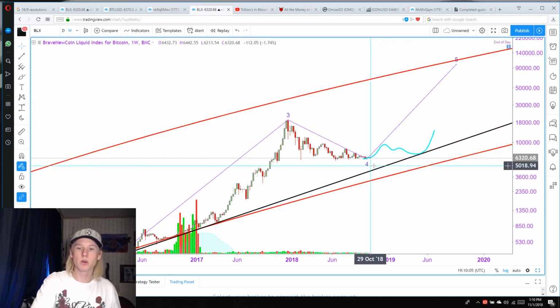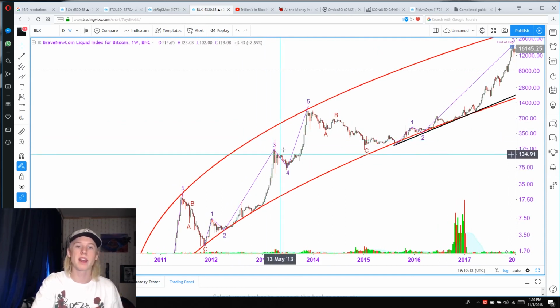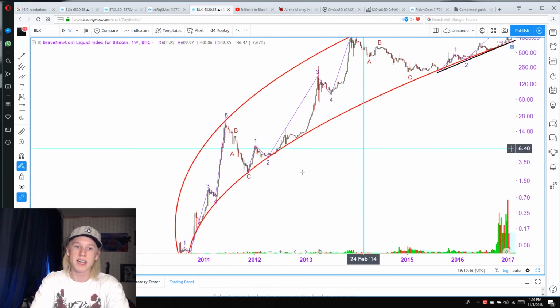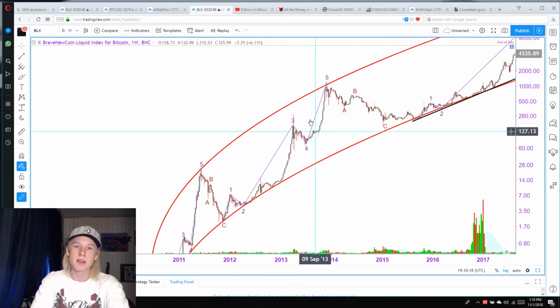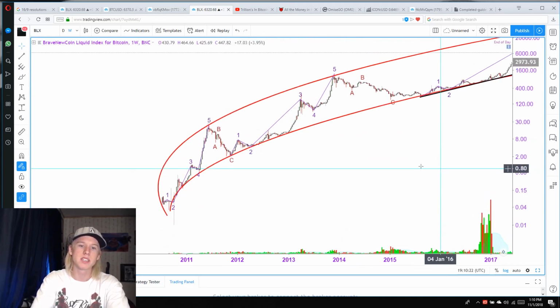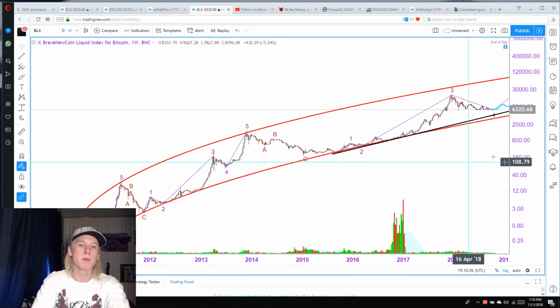It's a possibility that we don't even test this trend line at all, and we just kind of break up and just start going up, because that's what we saw back here in the previous hype cycles in Bitcoin in the 3-wave. We didn't really come and test a trend line. This one did a little bit, but this one just kind of hung out. But this is also one of the more parabolic moves because this is the 3 of the 3.